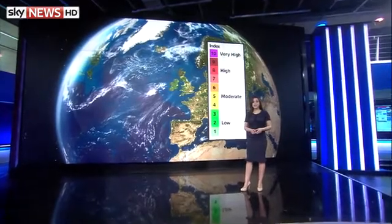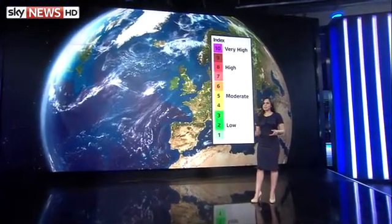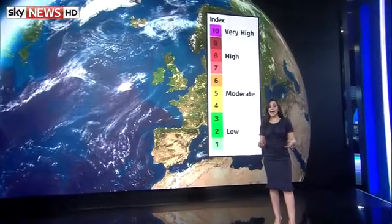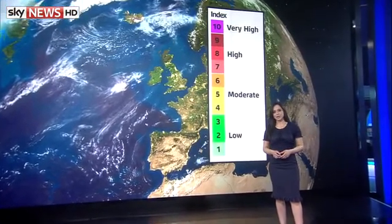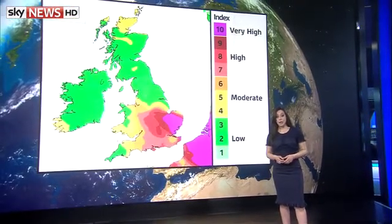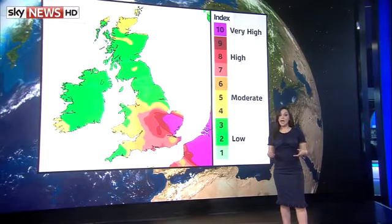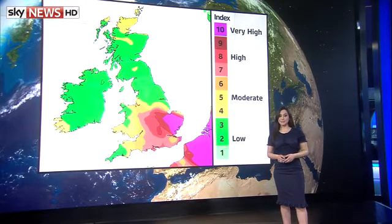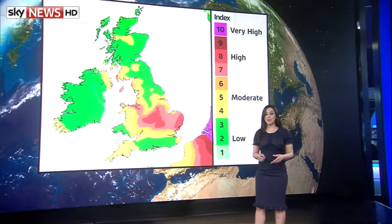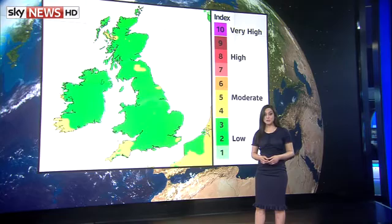So, how bad is today's pollution? Well, DEFRA, the government's environment department, has a 10-point scale to measure air quality. 1 signifies low risk and 10 means very high pollution levels. Their forecasts see parts of Norfolk reaching level 10 today, with a reading of 8 or 9 in other areas of central and southern England. It'll start to clear up slightly tomorrow, when the Midlands will be the worst affected area with high levels of pollution. And by Friday, a change in wind direction means pollution levels should return back to normal.